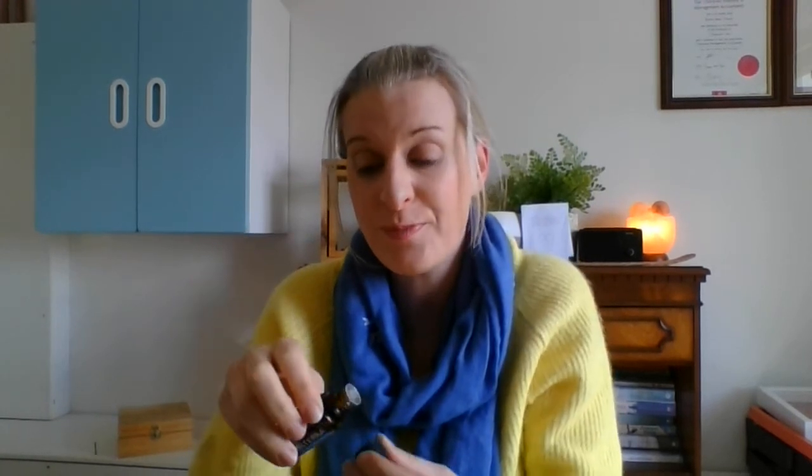Personally, I found it enough, okay? Just literally opening the top of the peppermint and inhaling it, I found that enough to help with any nausea I was feeling. It can be so powerful, just literally inhaling it directly from the bottle. But obviously you could apply it topically to your belly, your lower belly, with fractionated coconut oil or on the soles of your feet for any, as I say, nausea, mild stomach upset.